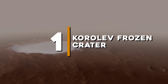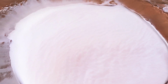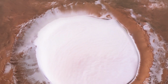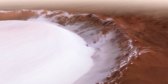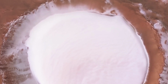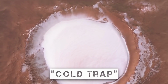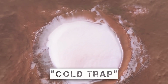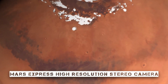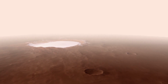And number 1. Korolev Frozen Crater. There is a crater on Mars that is covered with ice all year round, and not just in certain times of the year. The northern lowland of Mars is home to the 82-kilometer diameter Korolev crater, according to the European Space Agency. It is a well-preserved Martian crater that, as a result of the cold trap phenomenon, is filled with ice rather than snow. This crater was imaged by the Mars Express high-resolution stereo camera back in 2018, and it perfectly captures the beauty of the Martian winter wonderland.